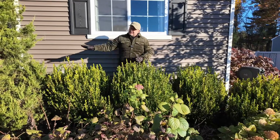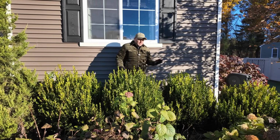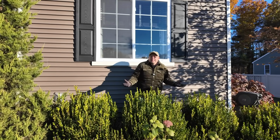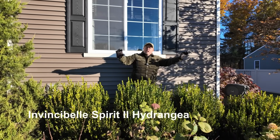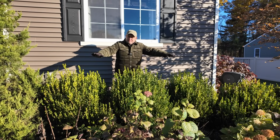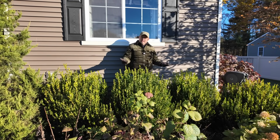So the idea is, at some point, they're going to be shaped into a cloud. Yes, right? I want to do a cloud pruning so badly. And so that's the goal, to be able to shape these 6 or 7 winter gems into a lumpy cloud look. In front of that is a hedge of Invincible Spirit 2 hydrangeas, which during the growing season should get large enough to be a little bit taller than the boxwoods. But then what happens in fall and winter is they die back. So we still have this to add interest to the foundation of the home.